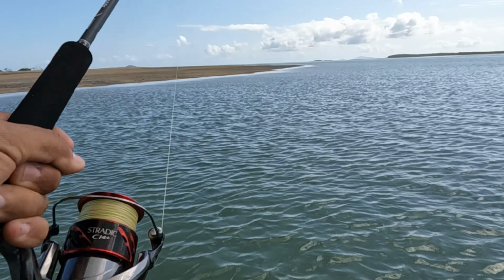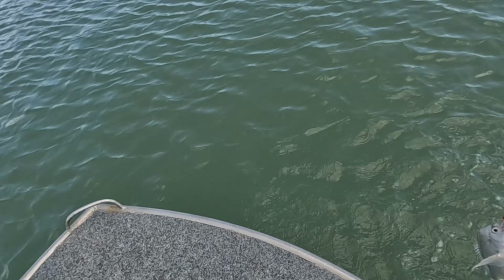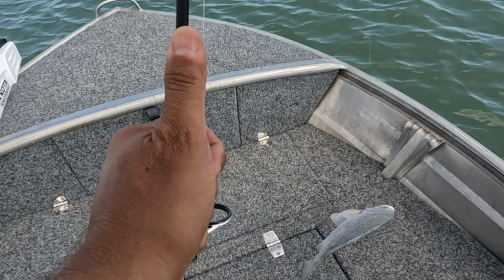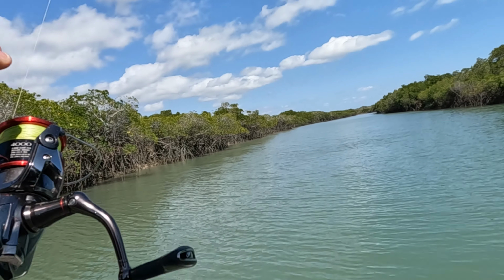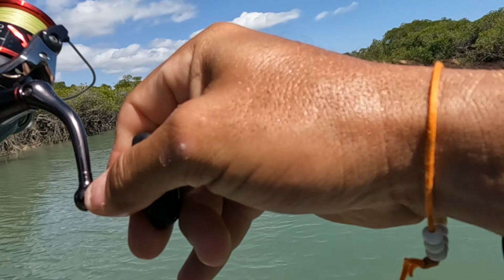Come here, mate. On the atomic 50 mil vibe, semi-hard vibe. Chill, chill, chill. It's all good, mate. I'm gonna put you back. Just relax, relax. Oh, mate. I know it hurts. Stay still, right? Oh, that's a good fish, dude. Good fish. Grab the net for this one, man.